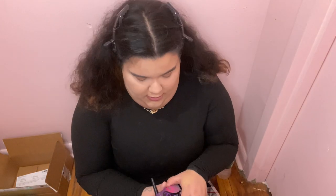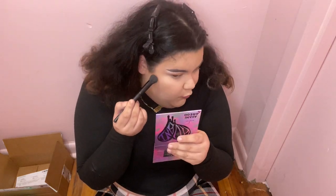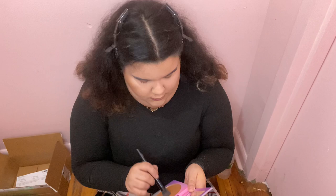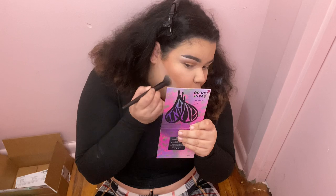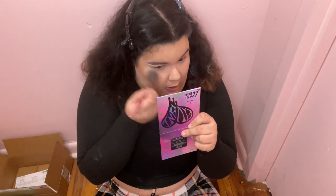So I'm gonna go back in with the Morphe bronzer. I'm gonna go over the contour. The hair is so powdery, and I'm gonna cut the lines. And with this brush, I'm just gonna wipe away any of the powder, but still under my eyes.